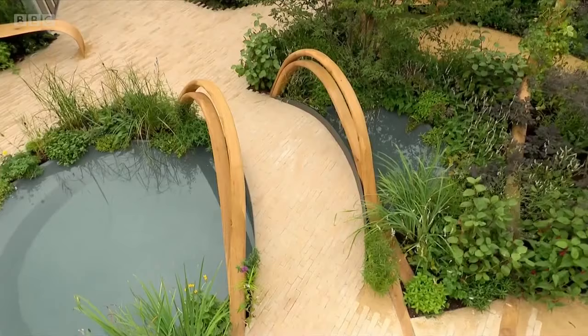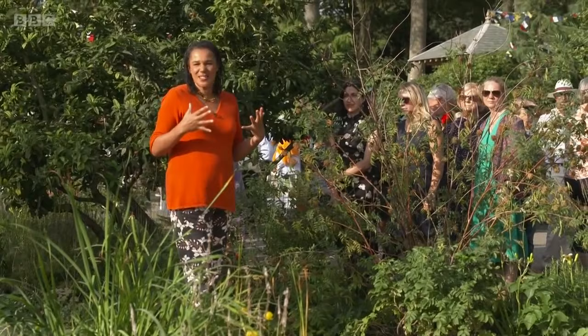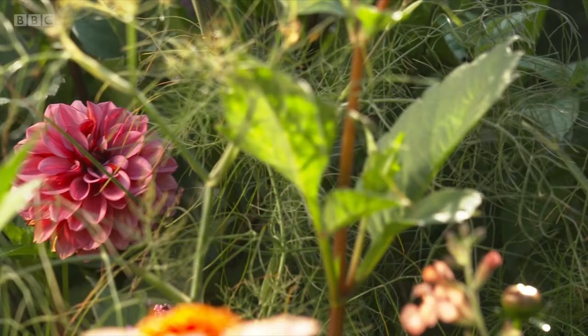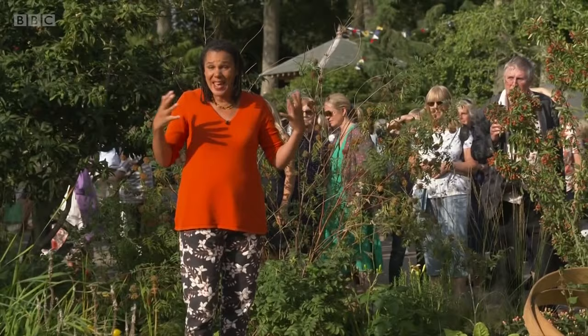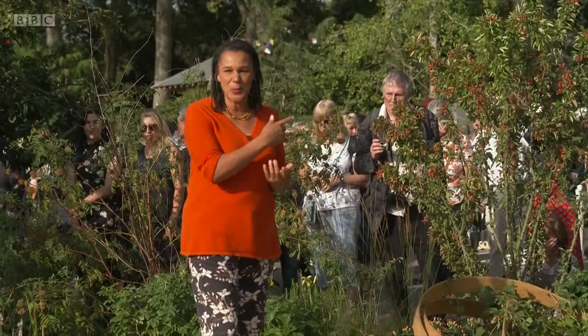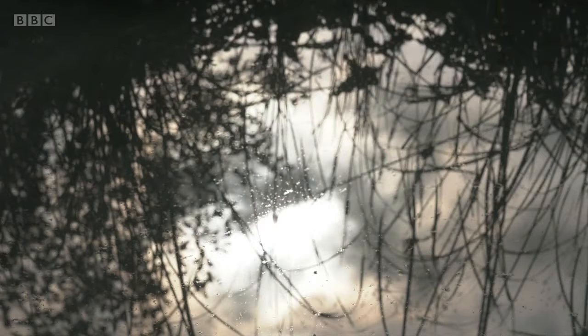These beautiful sinuous curves that Arit's created start on the ground, but then they lift up into the air. I know this garden is all about nurturing and feeling enveloped in the planting, but for me, what's really wonderful about it is the airiness. It just has a lovely sense of space and lightness. There's a beautiful breeze blowing across these grasses and reeds, creating such a lovely reflection in the water. It feels absolutely beautiful. I just want to breathe and soak it all in.